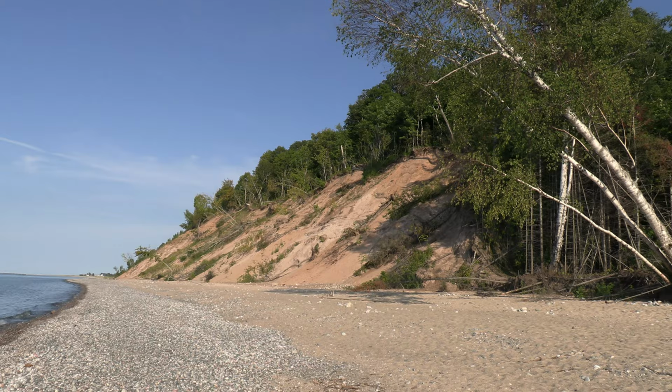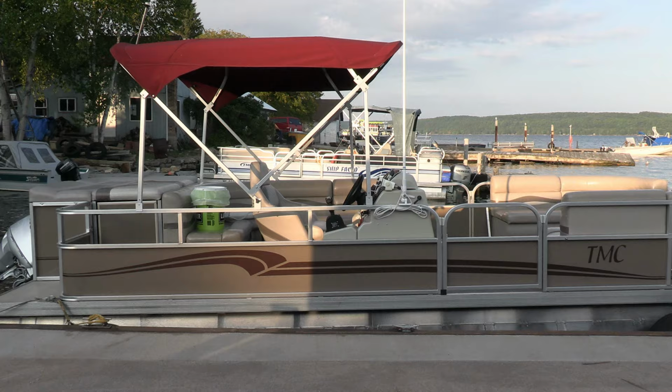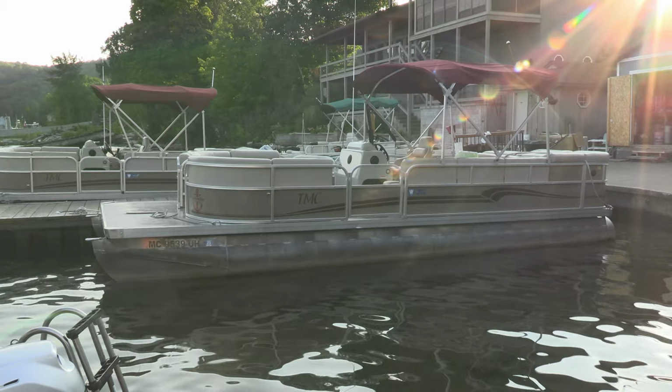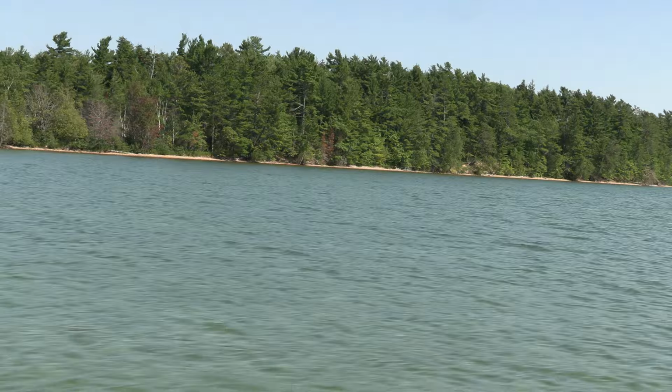The beautiful scenery attracts kayakers, paddleboarders, and boaters. To get onto the water, we use Seaberg Pontoon Rentals. The family-run business was a pleasure to work with. The friendly staff gave us advice, instructions, and we were off. I took the wheel for our first time boating on Lake Superior. We headed north toward Grand Island.